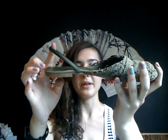I wear them either with the strap at the back like this, or sometimes I take the strap and I put it around the heel like that. I just wear it like if I want to flip-flop or something quicker, and that's how I wear those.